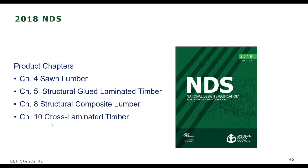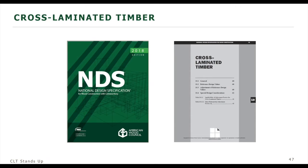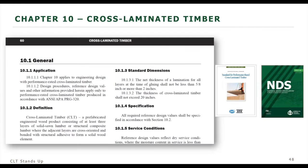So these are the chapters that are applicable to mass timber construction wood products. And Chapter 10 is where we see cross-laminated timber, and that was new under the 2015 NDS. So we have the charging language in Chapter 10, Section 10.1.1 for utilizing engineering design with performance-rated cross-laminated timber. And important to note and to put on your drawings if you're designing or using cross-laminated timber is the manufacturing standard, the standard for performance-rated cross-laminated timber, which is the ANSI APA PRG 320.